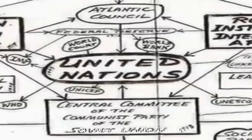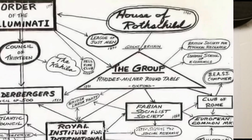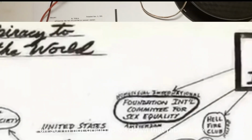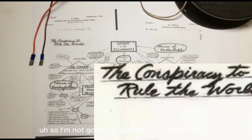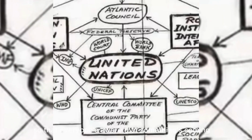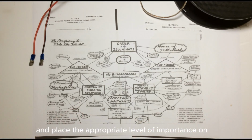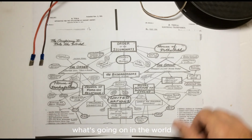I know it's coming, and if you have a look at the illustration on the screen, you'll see who's involved. I don't wish to turn this channel into a political landscape, so I'm not going to go down that rabbit hole. I just want to present the door to everyone so that everyone's aware that something's coming, and now's the time for you to learn, rather than bury your head in the sand and pretend that it's not going to occur. So again, I didn't forget about anyone. I just think it's really important that people come to understand and place the appropriate level of importance on what's going on in the world at the moment.